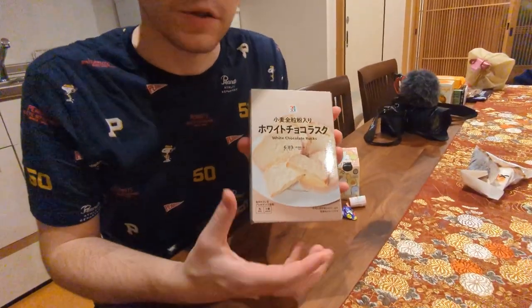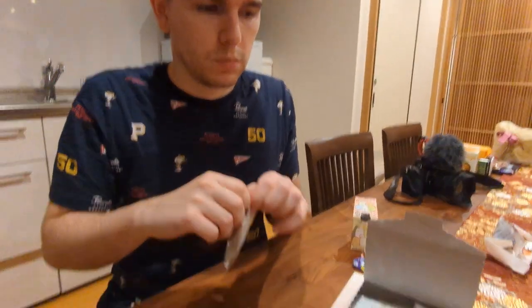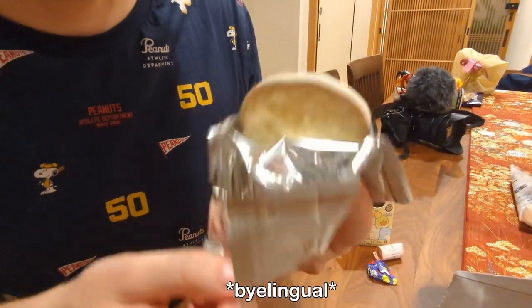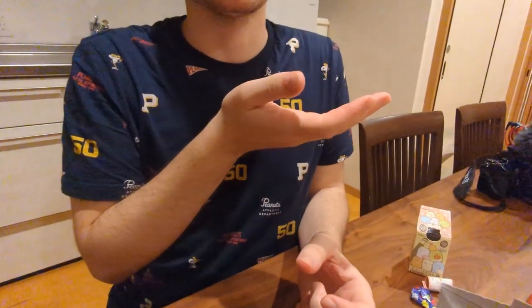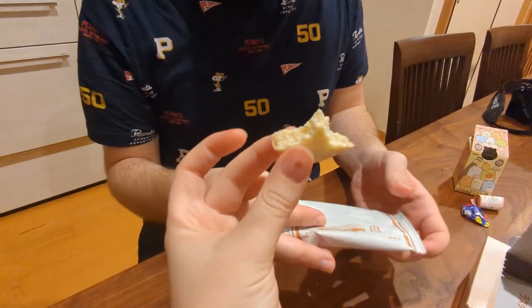We're gonna try the white chocolate rusks. Oh my god. It's like tiny slices of bread covered in white chocolate. Like, for real. Is it the bread? Yes, and it's stuffed like a toast, right? Is it good? It's a toast covered with white chocolate. Yeah. That's good white chocolate. I like it.